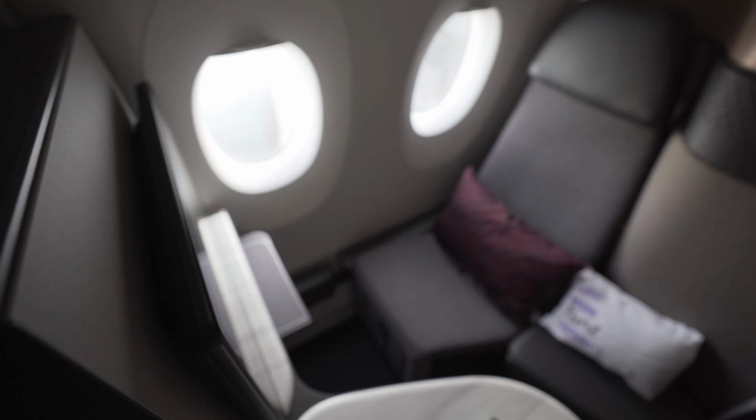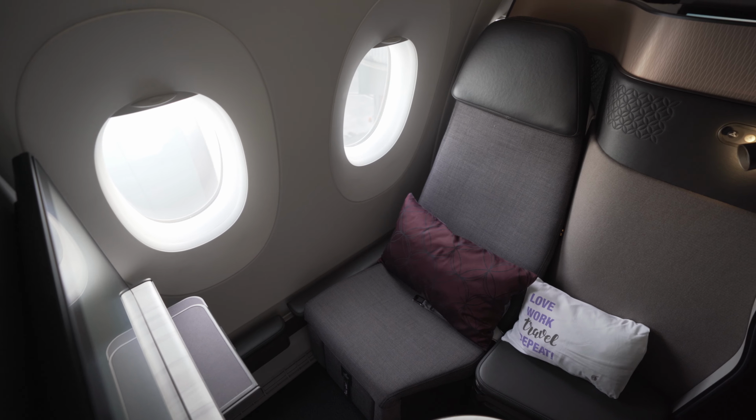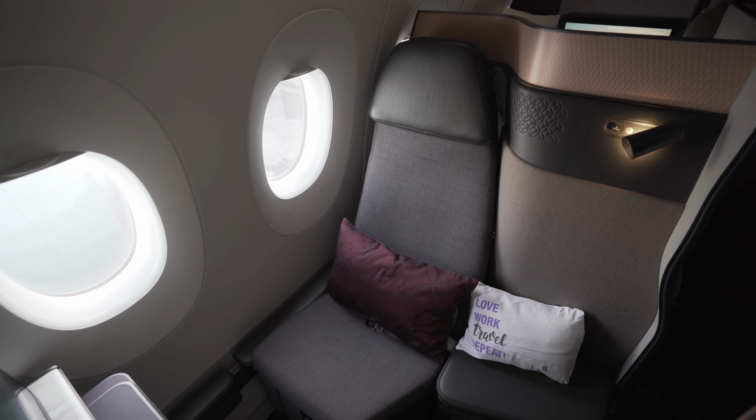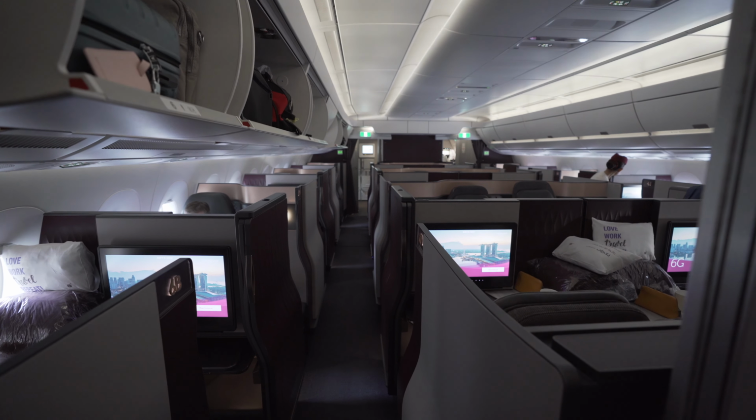Here's another quick look at my seat, 9 Alpha with fully enclosed doors, ultra comfortable, 2 windows. What else do you want?